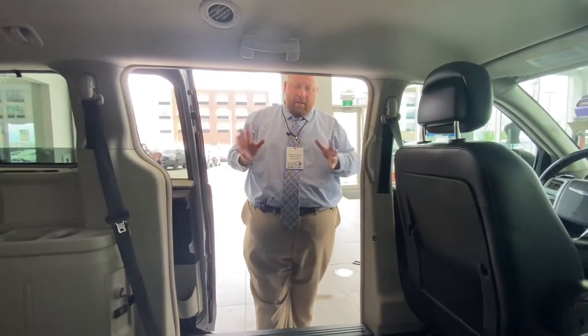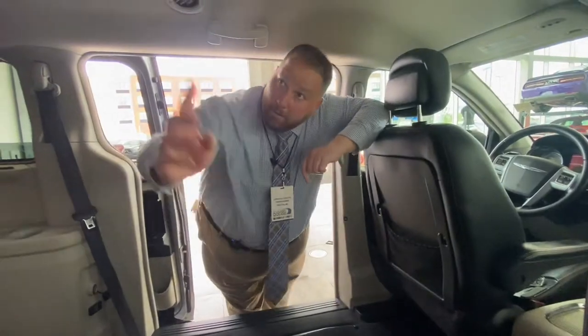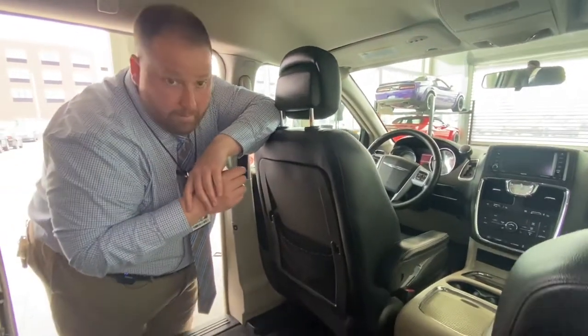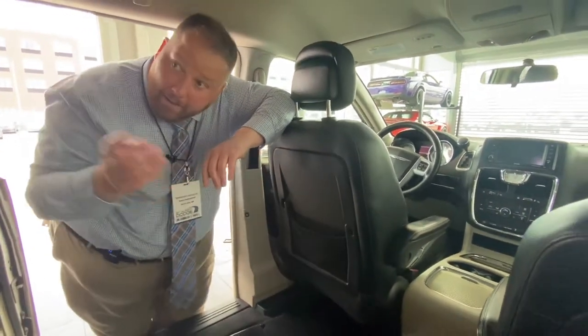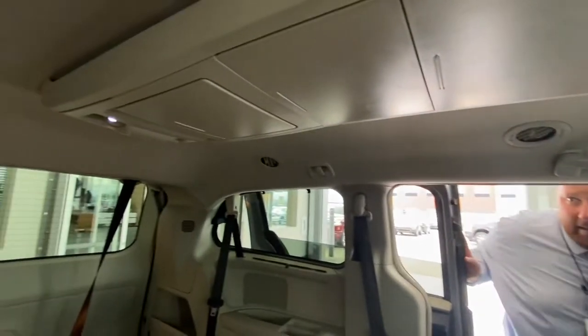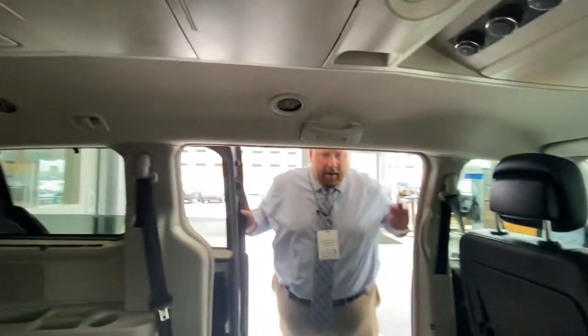One thing that the vans do that a lot of other manufacturers didn't do is they actually put heat ducts and vents up here. So you're not relying on your front dash vents to heat or cool the whole back. All these ducts are plumbed in here, so it really makes heating or cooling the space very handy. Let's take a look up front and go over some of the controls.